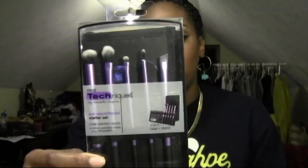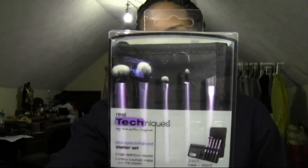So now for the fun stuff. I have a huge box here. All these things are from Ulta, Sephora, Makeup Mania, and I think that's it. From Ulta, I got these Real Techniques brushes. This is the starter set for your eyes. I already have this set for myself, so I got a set for my kit because I really love these brushes so much. And then I wanted to try these limited edition dual fiber brushes, so I got these.